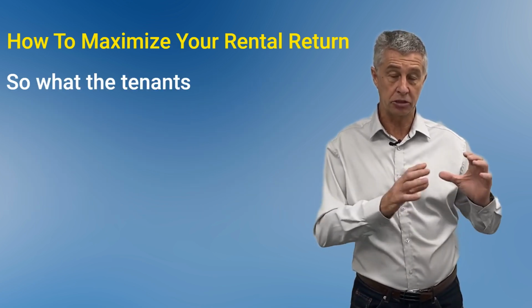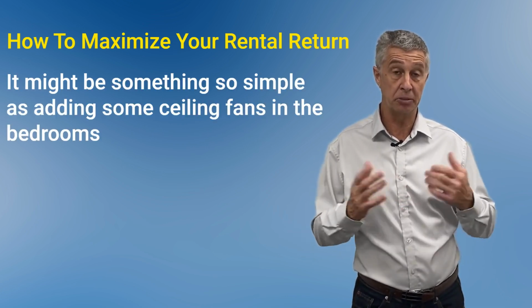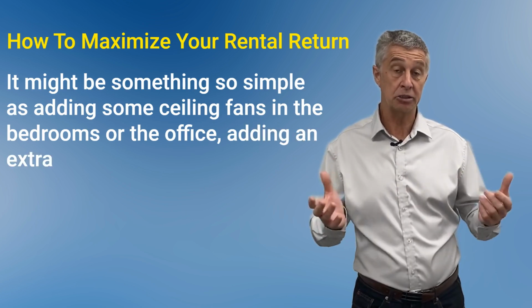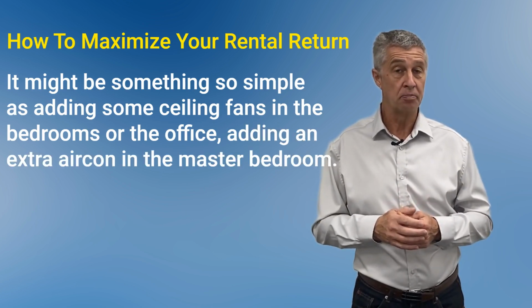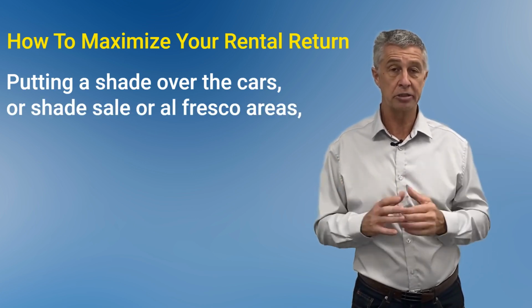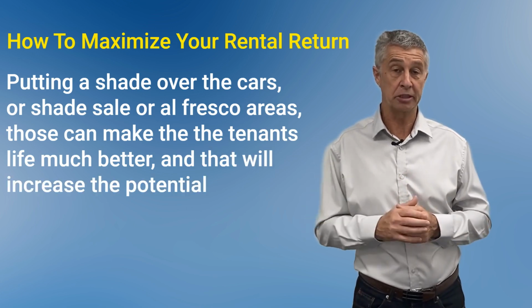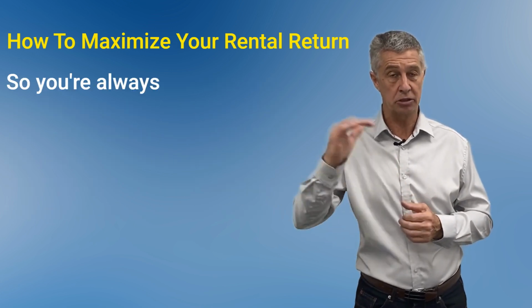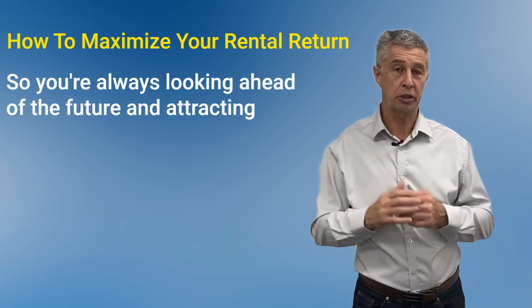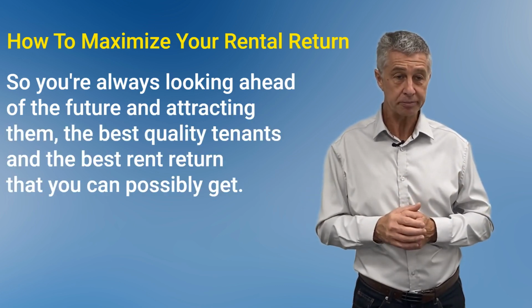So what the tenants are looking for in that particular property might be something as simple as adding some ceiling fans in the bedrooms or the office, adding an extra aircon in the master bedroom, putting in a shade over the cars or a shade sail over alfresco areas. Those can make the tenant's life much better, and that will increase the potential income when you go to re-lease the property. So you're always looking ahead to the future and attracting the best quality tenants and the best rent return that you can possibly get.